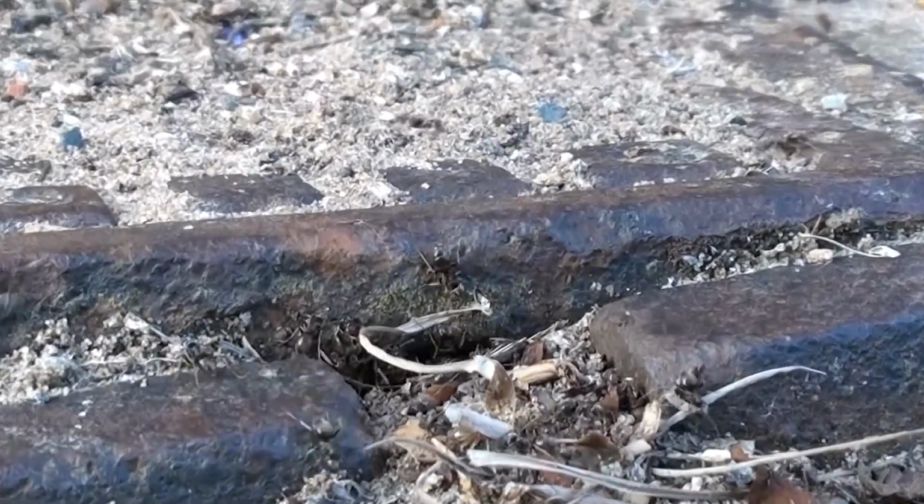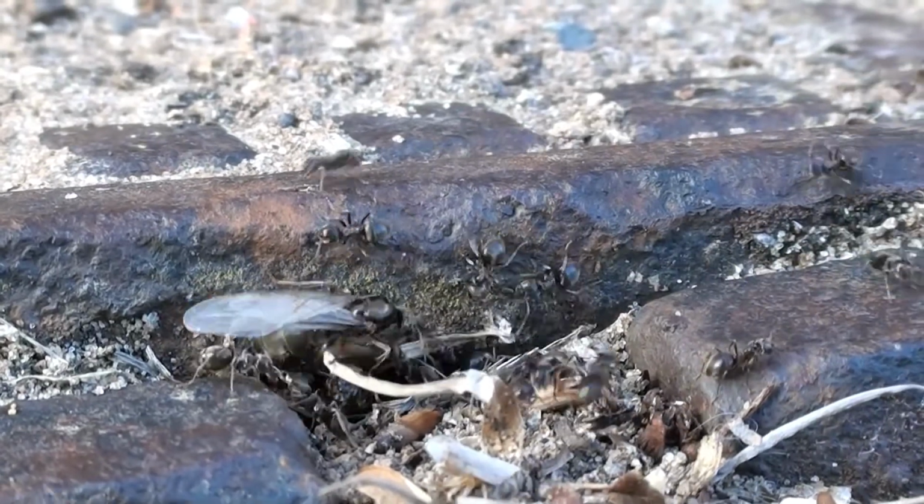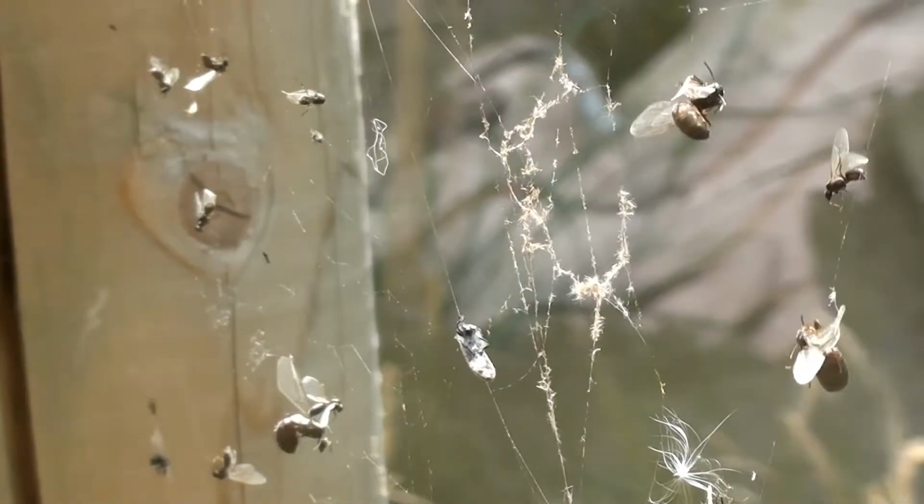The ants at this time of year start to become very active, with the new queens big enough and strong enough and also fully winged so they can fly off and start to find their own nests. Unfortunately, this can be quite a vulnerable time, and these ants at this stage are very prone to predation, especially from birds and spiders like this.